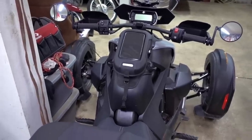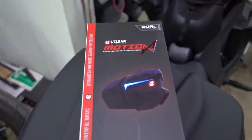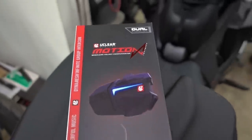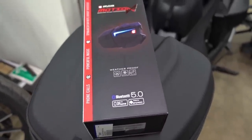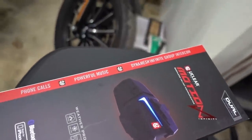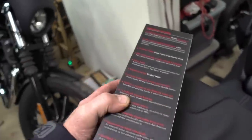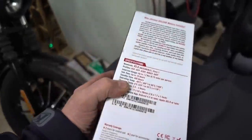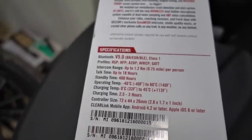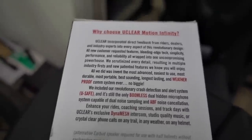I showed you guys this briefly once before. This is the new Uclear Motion Infinity. This is a Bluetooth 5.0 with mesh technology, dynamic infinite group intercom. That's what they're calling their mesh. But this thing's pretty fancy. Real fancy. Here's some of the specs on it. If you want to freeze the screen, there's some more information.